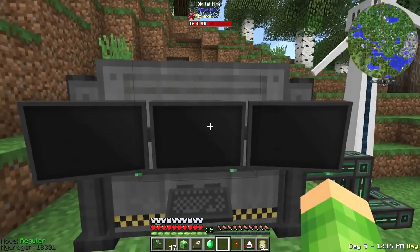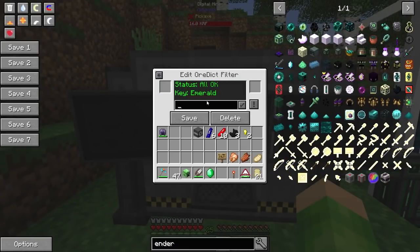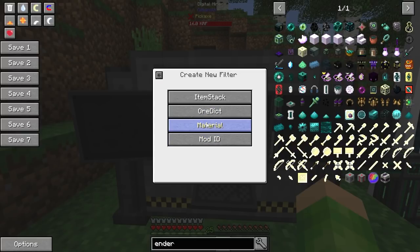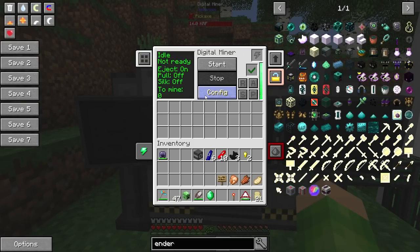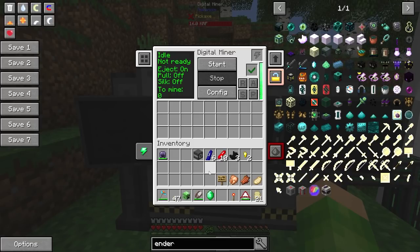Make sure no meat monsters coming in my way. What? Why? Delete. New filter. Material. I want to make you a thing. Why can't I put emerald in there? Config. Can I just put emerald?